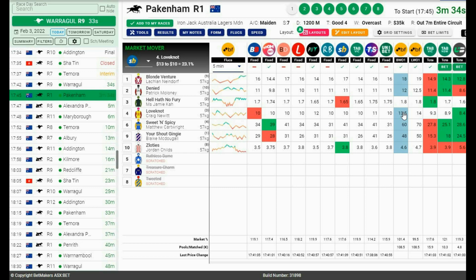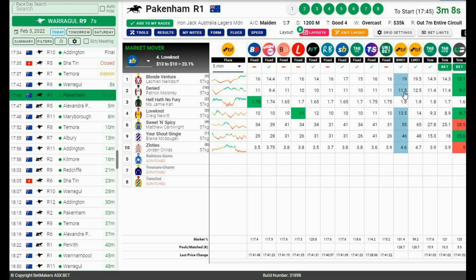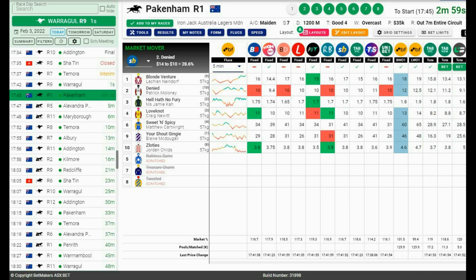Likewise, in this example for Love Knot, the Betfair price is $13.50. A tick at this level is around $1. So the Betfair price at the moment is around 3 to 4 ticks above the corporate prices. In other words, I might expect the corporate prices to drift a little bit so that the Betfair price is back to that 2 to 3 tick level above. We can see on Denied at the moment that the Betfair price has gotten even closer to the corporate prices, and you can see that the corporate prices, the red figures, are now getting back to that 2 to 3 tick level.